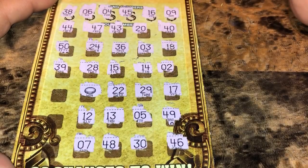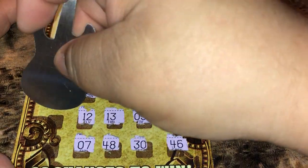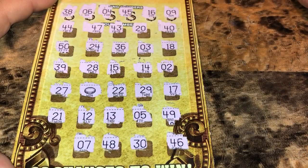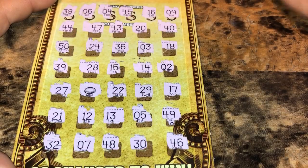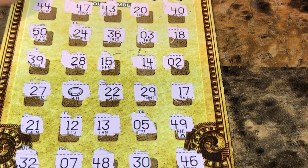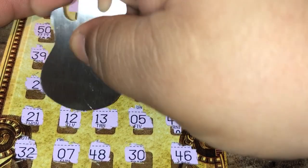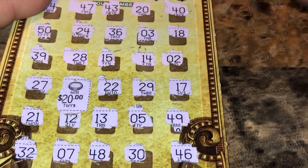12. 7. 27. 21. And 32. All right. So we just have that coin, probably a break even. Let's see, small zeros for 20 bucks.